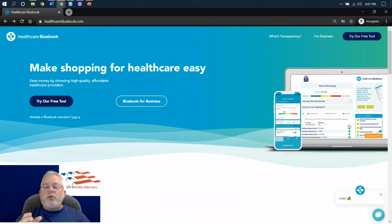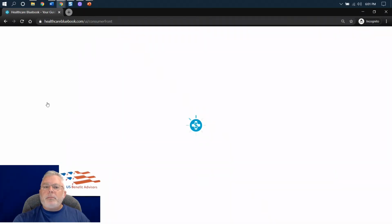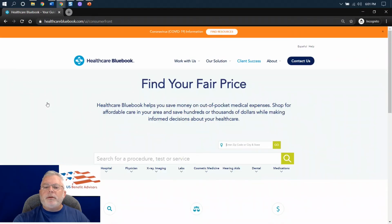So healthcarebluebook.com is a great tool that you need to put into your arsenal when you're managing your healthcare cost. And don't think just because you pay for insurance that you're getting the best deal from those providers and from what you're paying in your deductible. So the way that healthcarebluebook.com works is you go into their try a free trial tool. You don't need to be a member, and you don't need to pay for this service.